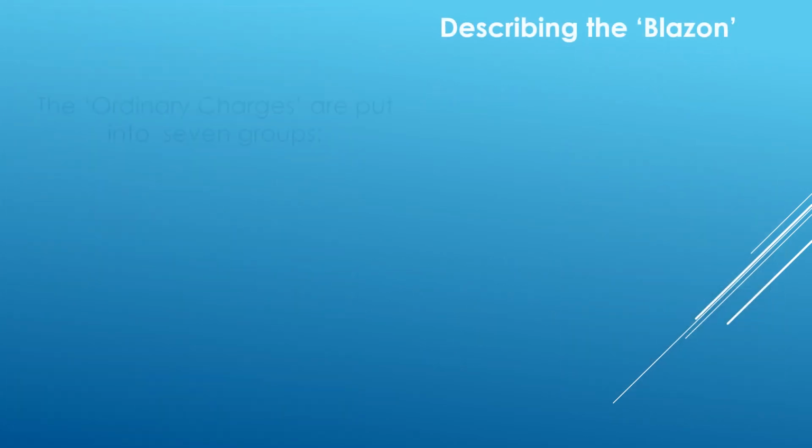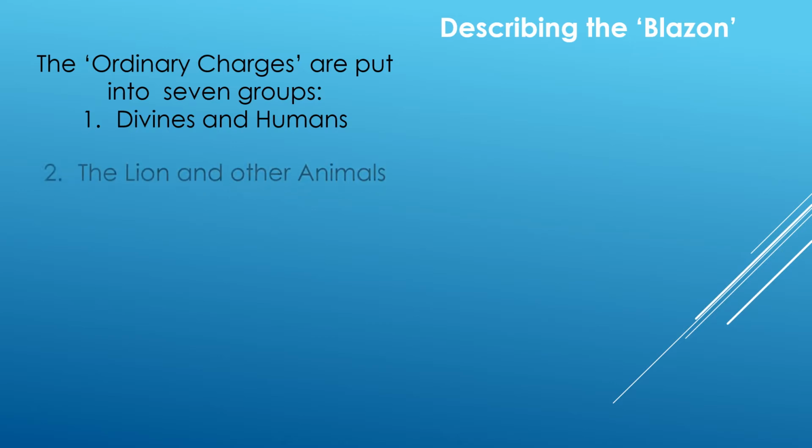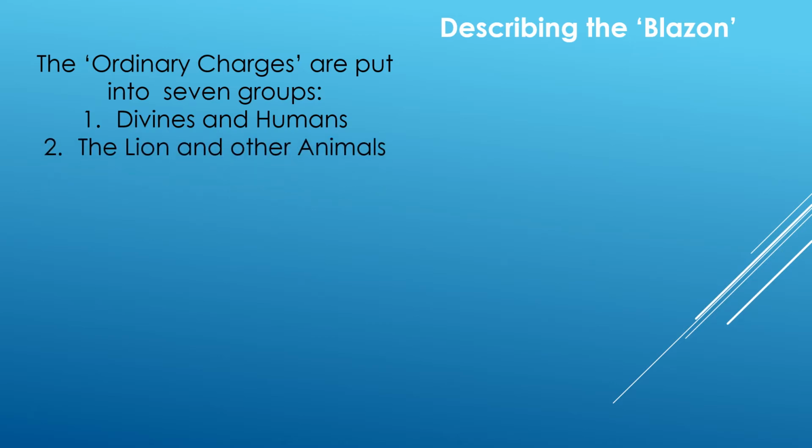The ordinary charges are put into 7 groups. Firstly, the divines and humans. That's gods, disciples, hermits, or people. Secondly, the lion, who is the king of beasts, and other animals.